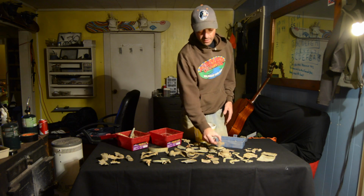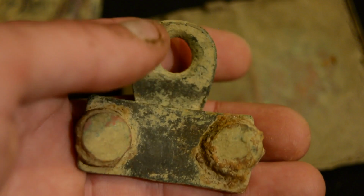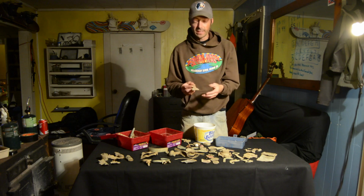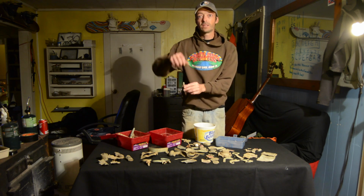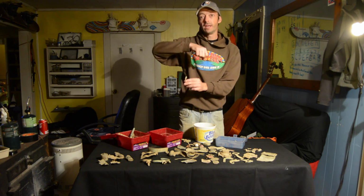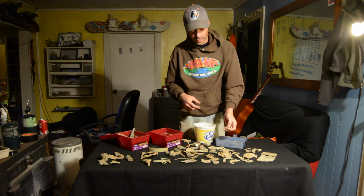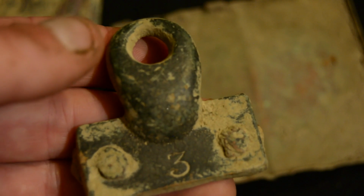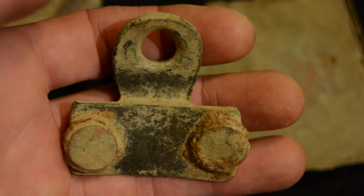Another interesting thing here that I found a lot of are these little things here. And I was told by someone that they were for buckets. This would go on each side of the bucket, and that's where you could hold the handle and carry the bucket. And that is right. I looked it up and they were right about that. But I think this one's kind of neat because it has a number 3 on it. And I found it in a Civil War encampment area.